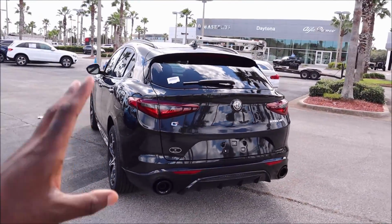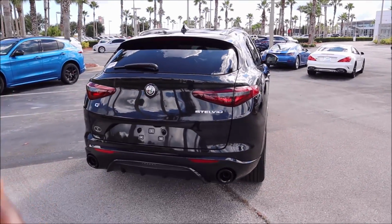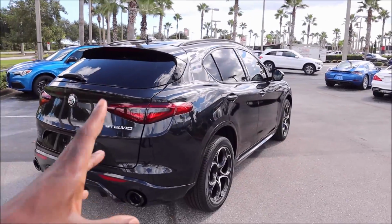So those are my biggest gripes about the 2022 models, what I missed on those, and what Alfa Romeo could have done better there. But let's talk about what we want for 2023.